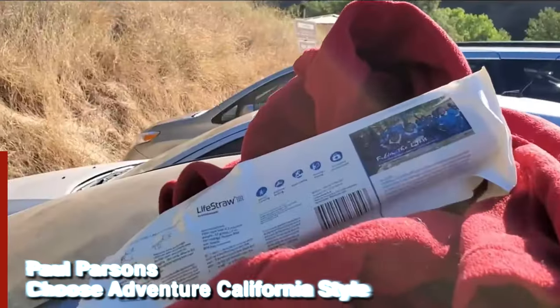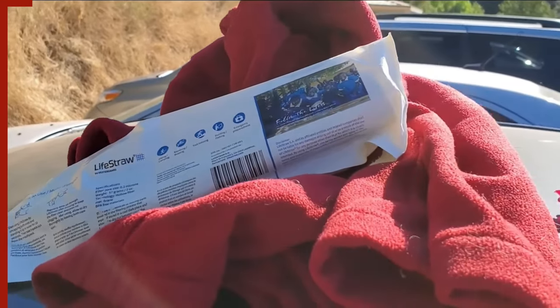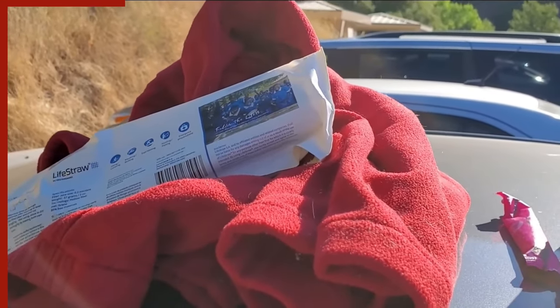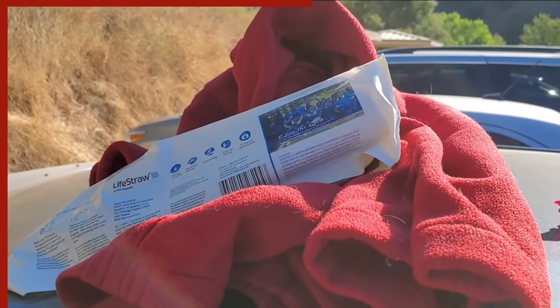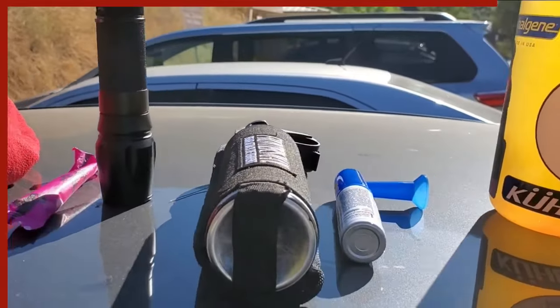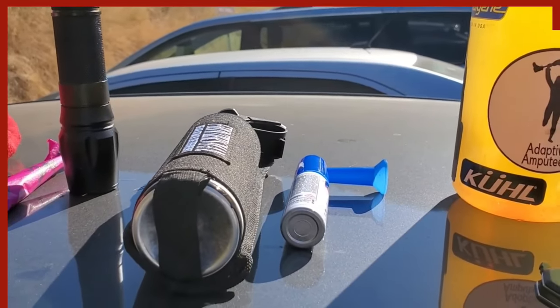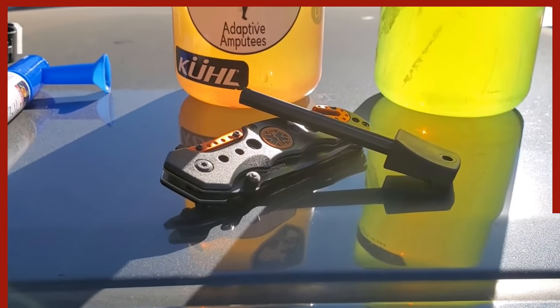Paul here, let me show you what I got in my bag super quick. So I always carry a life straw with me, just in case. I'm a little bit of a prepper. A bright colored sweatshirt, just in case you get lost or something like that. You can easily be seen. A tampon, a flashlight, bear spray, and a horn for the critters. A pocket knife with a flint.